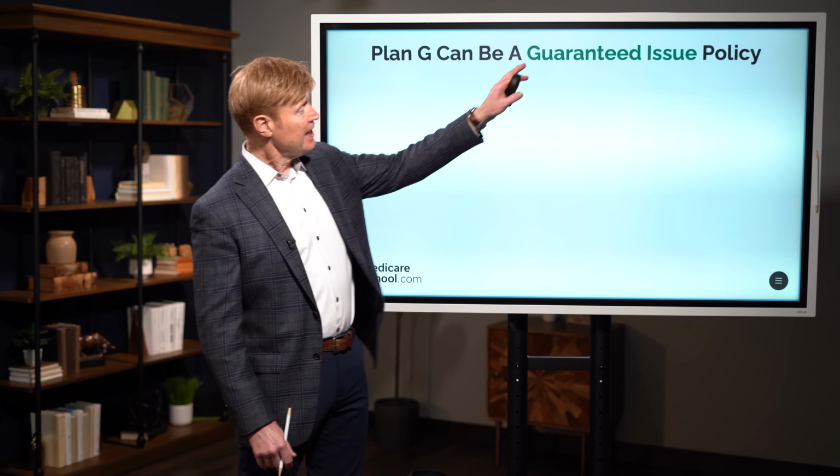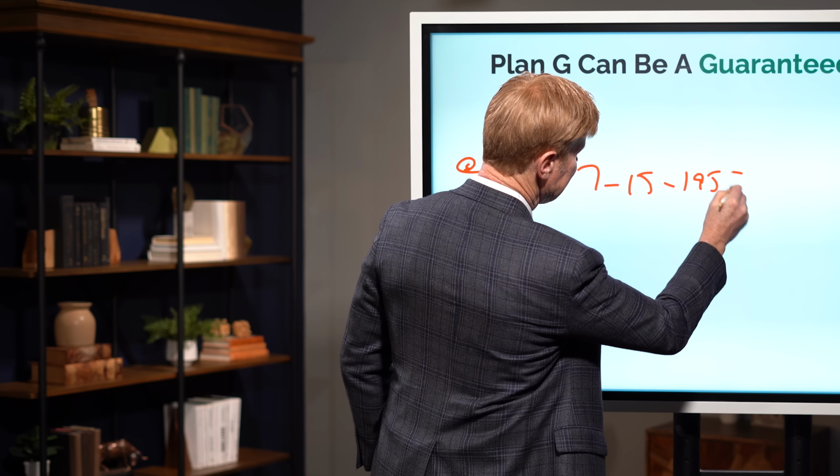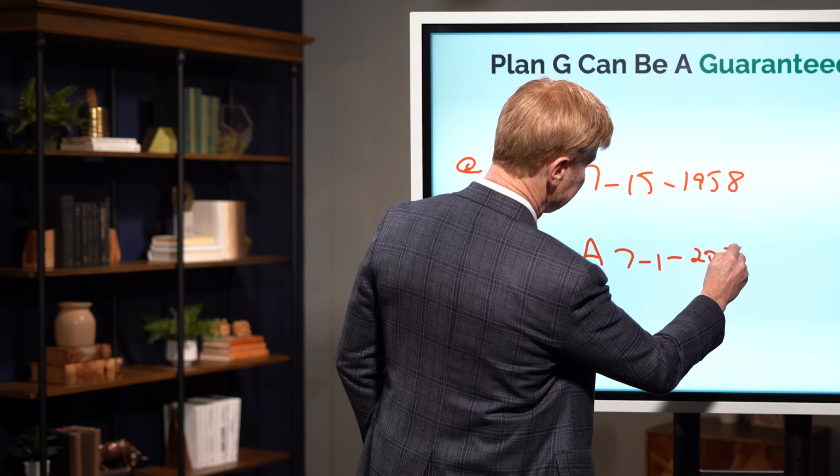And so when we first go on Medicare at 65, let's just simply say that someone has a birth date of 7/15/1958. And they decide to go on Medicare at 65, they will be eligible for Medicare. They'll have an A date and a B date of 7/1/2023. Okay?